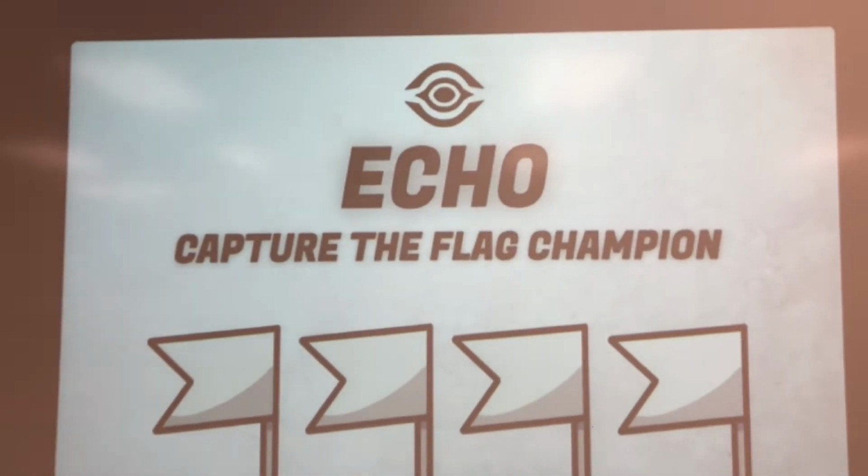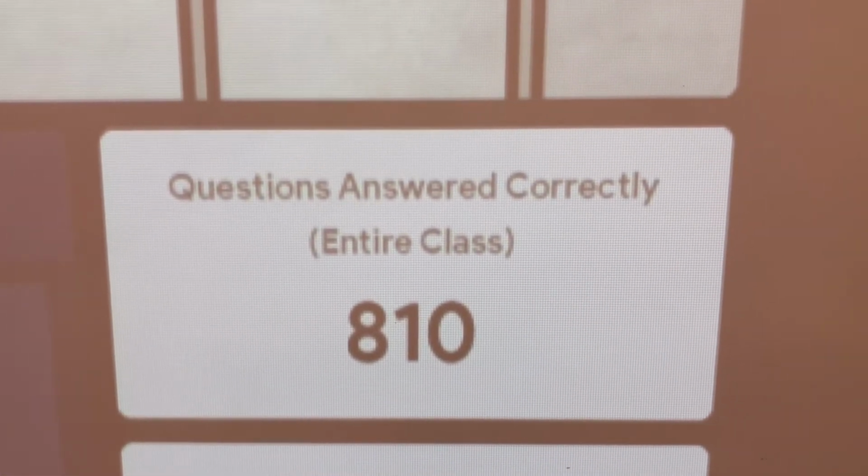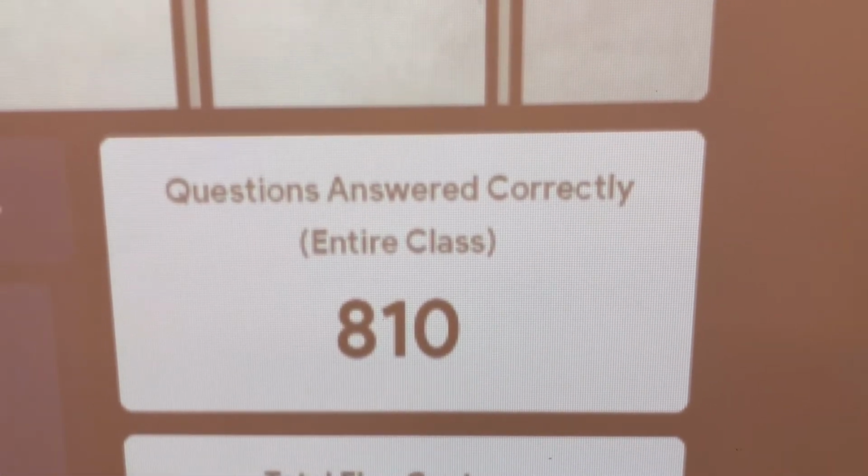I ended up playing along as one of the players, and this is the team that won. Here it is, Echo Capture the Flag champion. And the entire class answered 810 questions correctly, which is awesome.